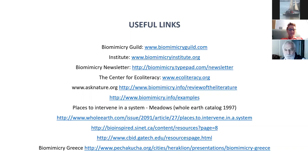Although my original geologic hammer lasted me about 45 years. And even then, the hammer is still good. It was the leather hand wrapping that came off. So there's a connection between biomimicry and conservation, but not a necessary one.